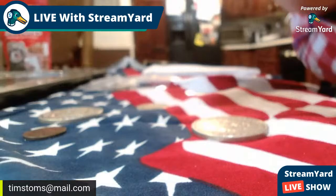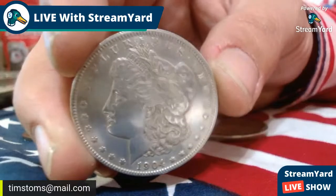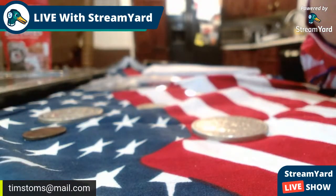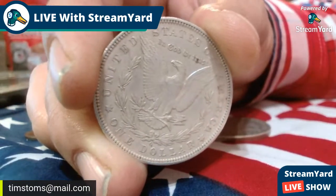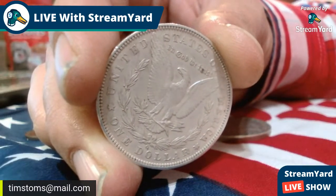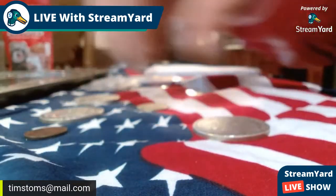Look up this 1904 uncirculated, pretty much MS state. If you bought this one, I would definitely get it graded. Yeah, you get yourself in trouble with these coins. But that's fine. If there's no interest, we can pass on those.